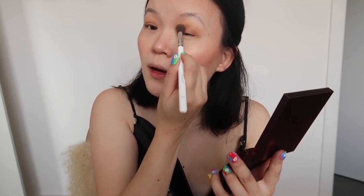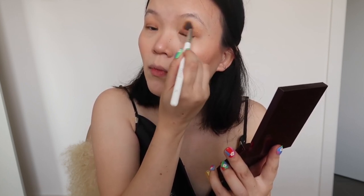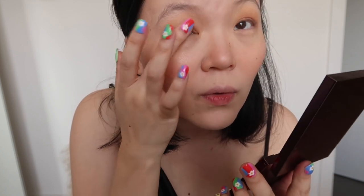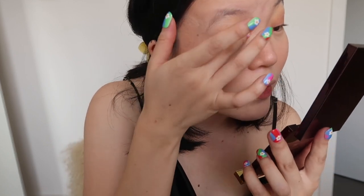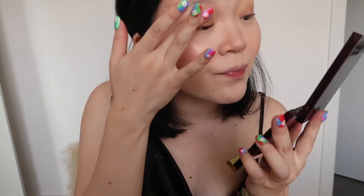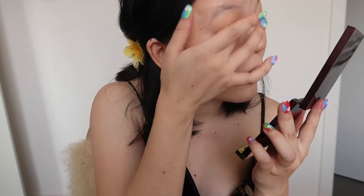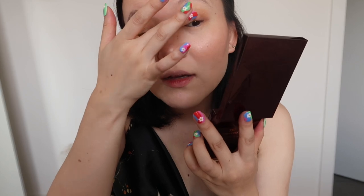Always use a blending brush to really blend out any edges where the shades change and just make it look a little bit more natural. Lastly, my favorite part is the highlighting shade. This is a beautiful golden shimmer that I will start with the center of my lid and then kind of slowly blend it out to the rest of the lid.